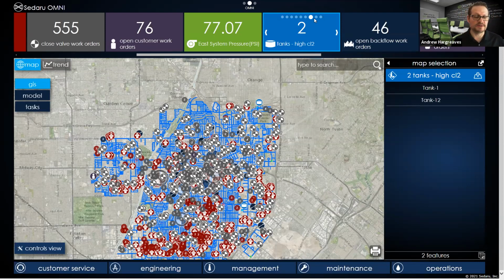Okay, so we have this increasing level of complexity with how we can use Sedaru Omni. We can use it at a very simplistic level to just assign out work, see where that work is, and understand that work. We can use it to help manage some of the mundane day-to-day operations, where we have to go here every day or every week or every month and make sure that we don't forget to do that. But then we can also get a lot more tactical around things too, which is pulling in information from other sources in order to help widen our vision and understand what's happening out there. And then also to collect that information back from the field as we do some of that work.